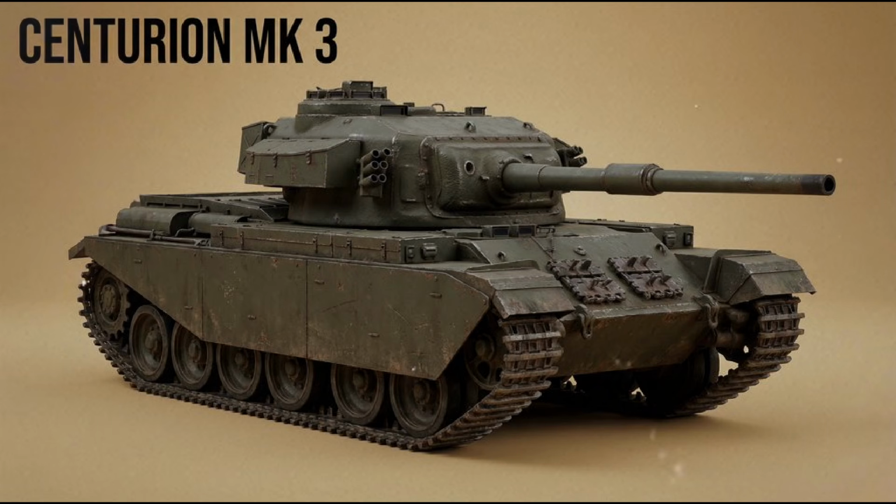Centurion Mark III tanks equipped British armored regiments in Germany, forming the core of British armor facing potential Soviet invasion. The tank's heavy armor and powerful gun made it well-suited for defensive operations in German terrain.